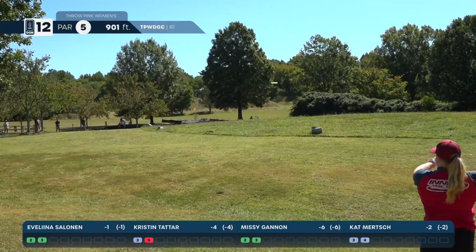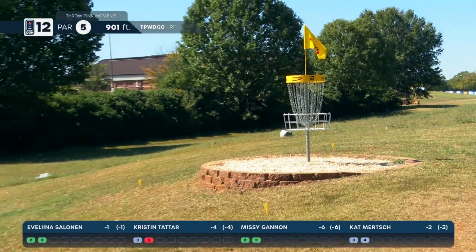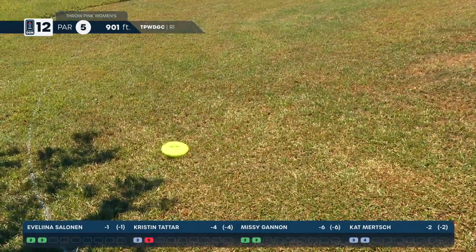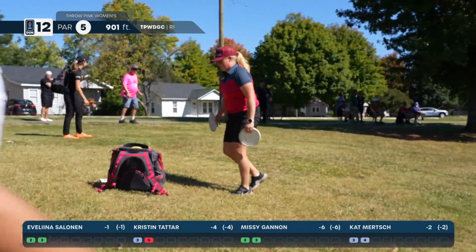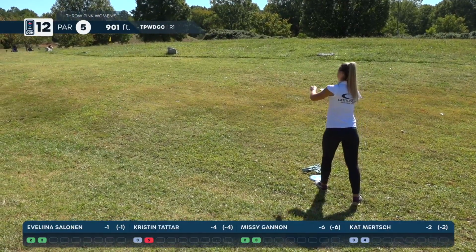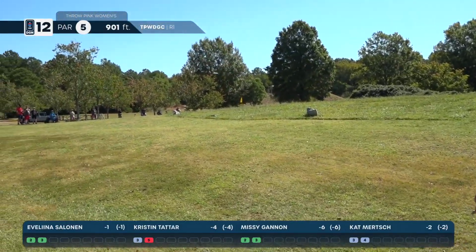And this is still a really tricky upshot. She's not that far from the basket, but with that slope behind that goes straight OB if you go too far, really tricky. Eveliina not far from throwing it in for an eagle. Now a lengthy comebacker for her for the birdie look. Here's Kristin.